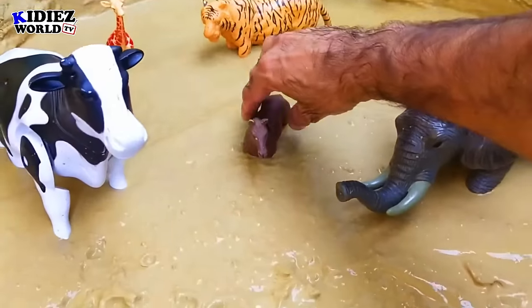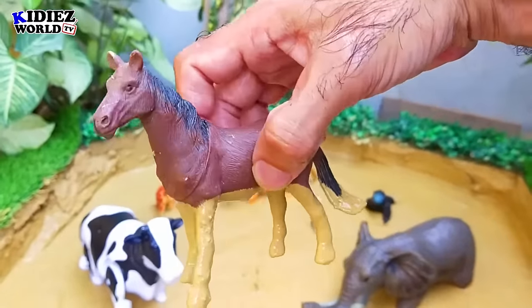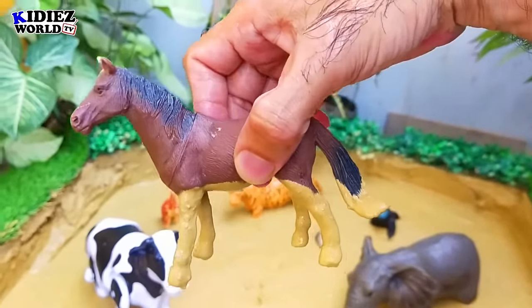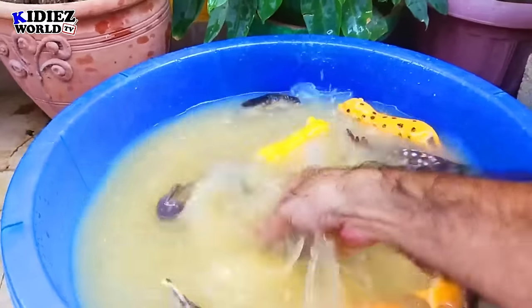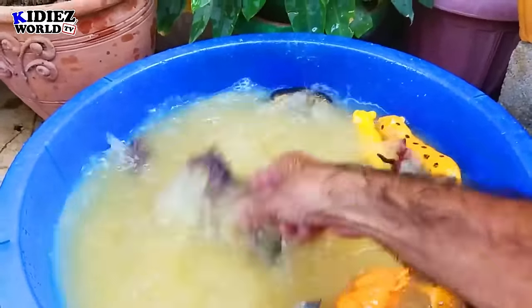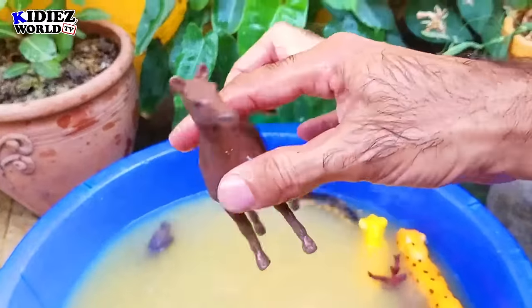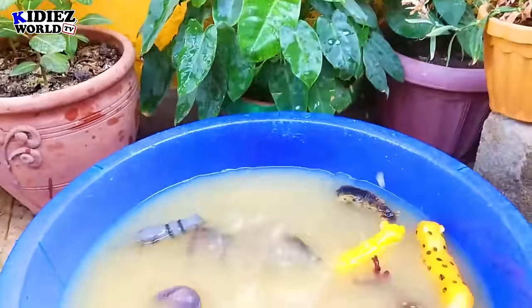And the next we have is a horse. Horse is a very intelligent and human friendly farm animal. Horses are herbivorous by diet and very useful for human beings. In past days, horses were used for transportation.